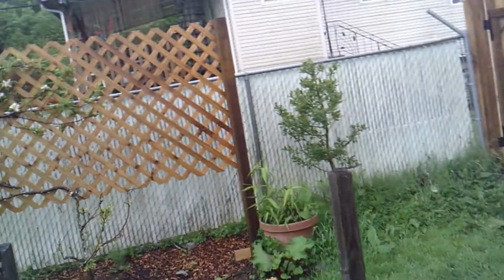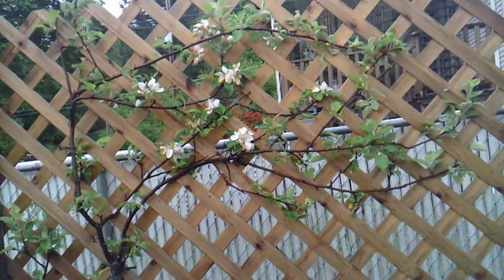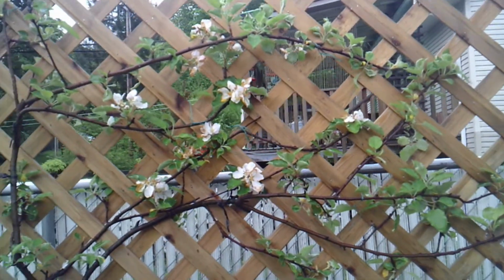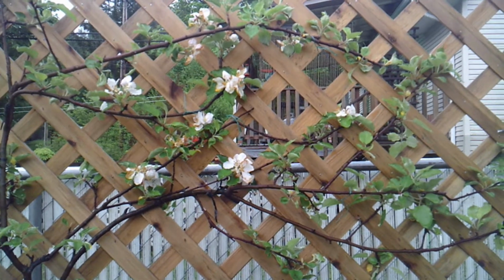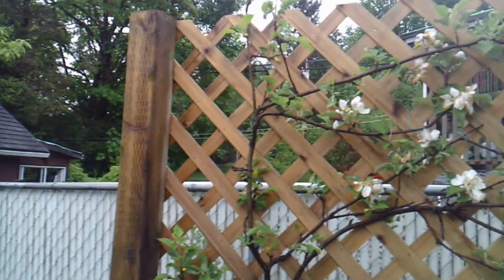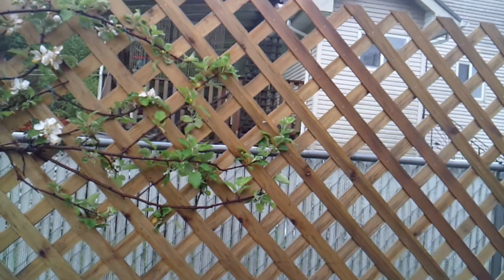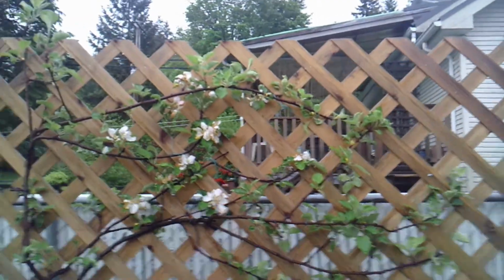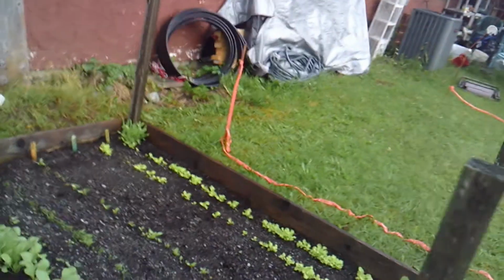We got some flowers on the apple tree. Look at that. Isn't that pretty? They're almost done. It's interesting. First we had cherry blossoms, then the peach or plum blossoms, now we have the apple blossoms. It's quite interesting, the things you learn when you start paying attention to your garden and everything.